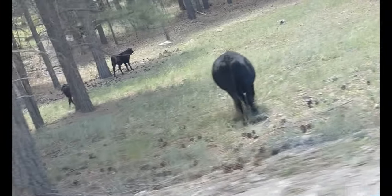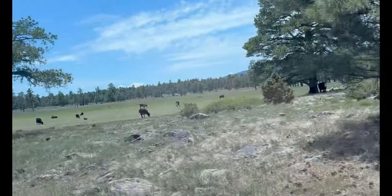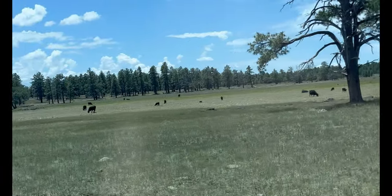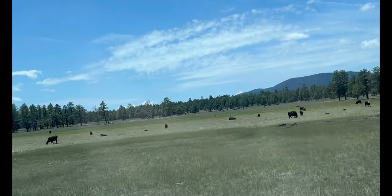Look, these are big cows, dude. Dang. Baby cow. Look at all these cows. One more.